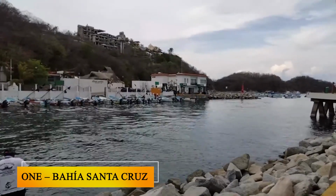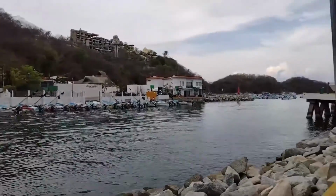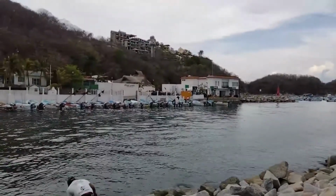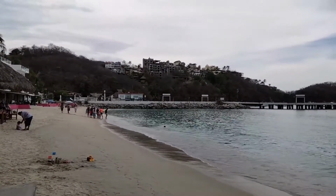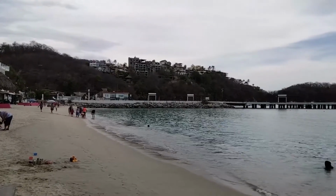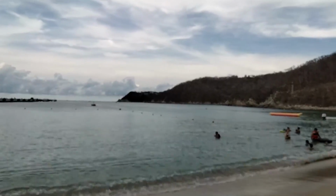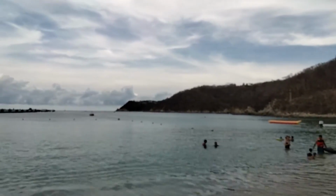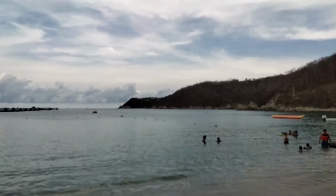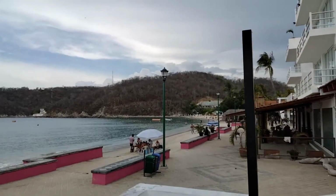1. Bahía Santa Cruz. The Gateway Bay presents a postcard curve of ochre sand, its marina packed with turquoise pangas and sleek catamarans waiting to hop between the other 8 bays. Order an agua de coco from a beach palapa, then swim out 20 meters where the sea turns peacock blue over a sandy bottom. Late afternoon is for strolling the whitewashed plaza.